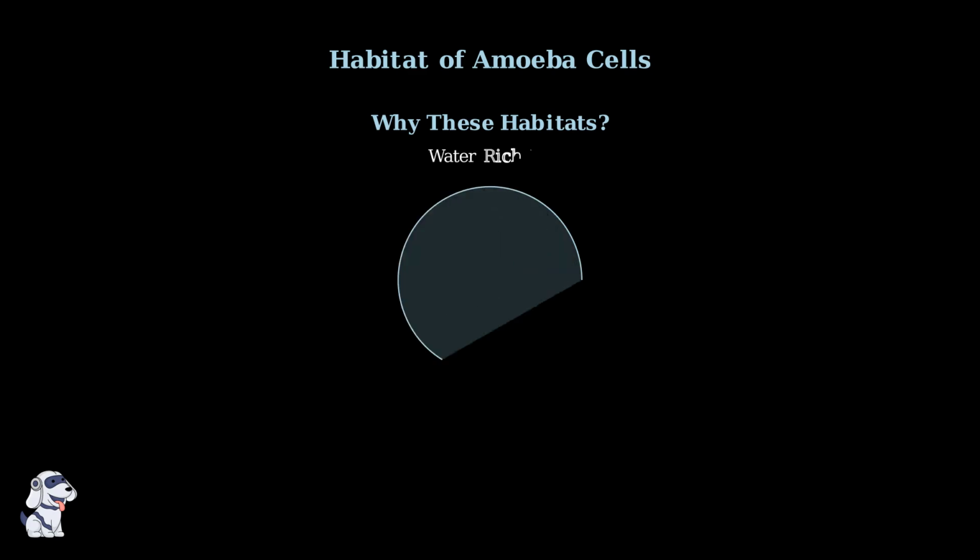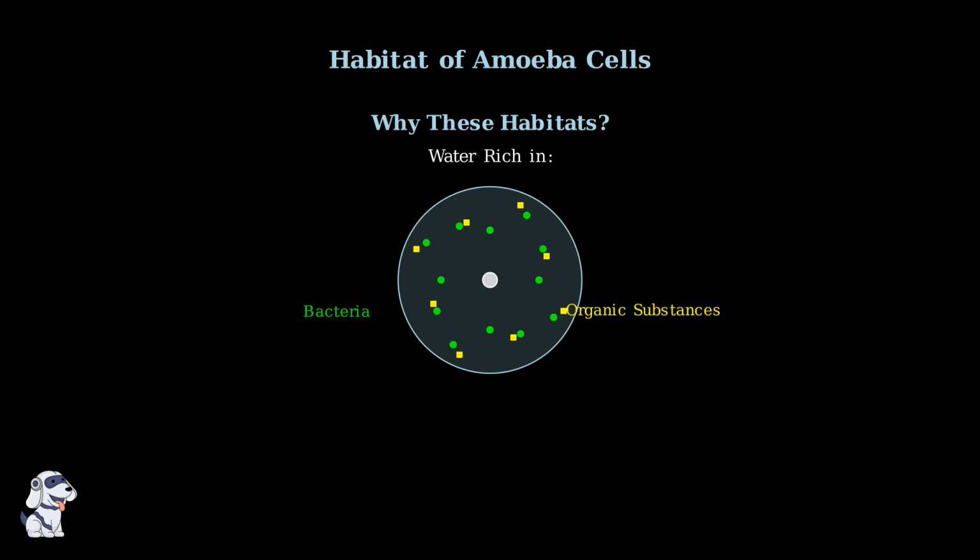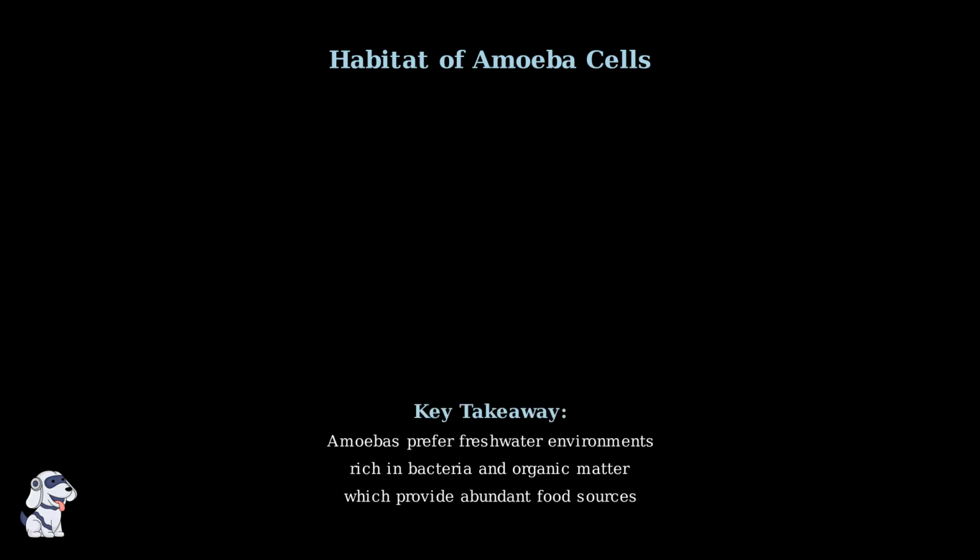But what makes these environments so attractive to amoebas? The answer lies in their food sources. Amoebas thrive in water that's rich in bacteria and organic substances. These serve as their primary food sources, making nutrient-rich environments ideal for their survival and reproduction. The key takeaway is that amoebas are found in freshwater environments that are rich in bacteria and organic matter, which provide the abundant food sources these organisms need to survive and thrive.